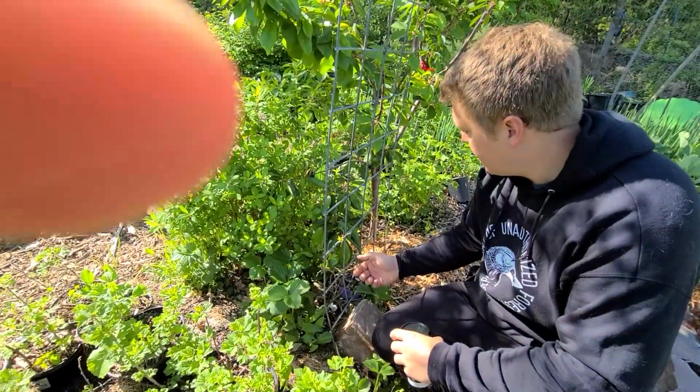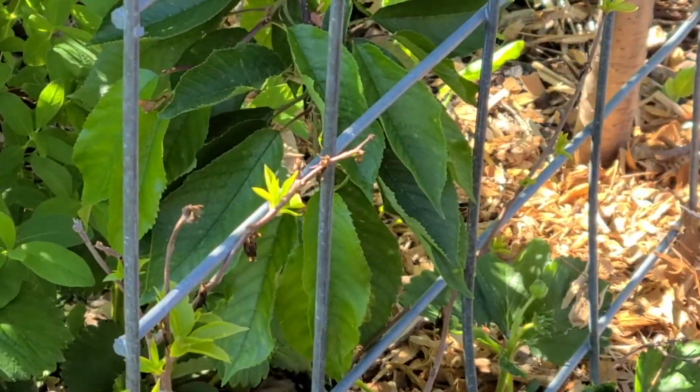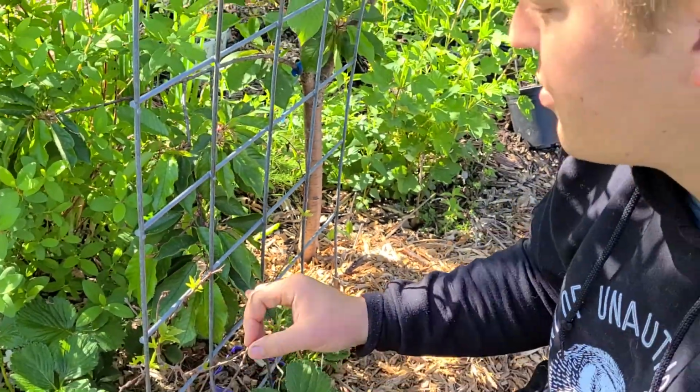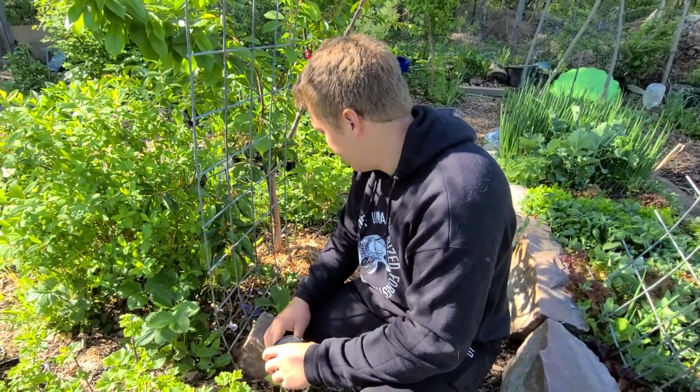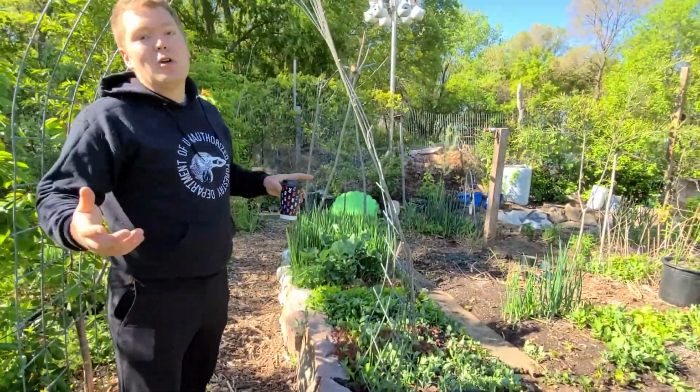Now I have a hardy kiwi here and a hardy kiwi over there. You can see the presence of some dead leaves. It was starting to leaf out beautifully, like almost 100% of the buds were leafing out, and then it got hit by that last frost. So that was a little bit unfortunate, but it is coming back. Same thing with a couple persimmons. New species of the garden.